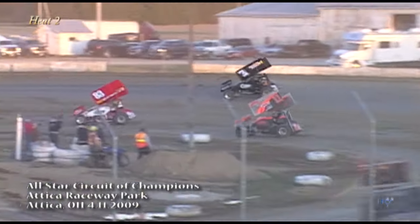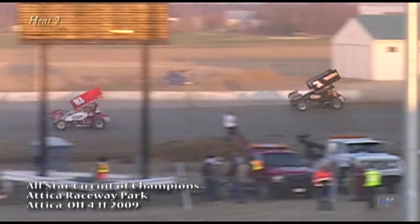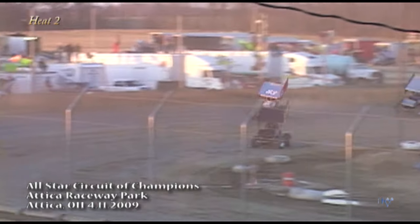Byron Reed right on the bumper. And as Dwayne Zablocki, Ryan Myers, here comes Josh Davis in the 22. Sheldon Hodenshield, Aaron Minoff, Brian Lay, and David Gravel.